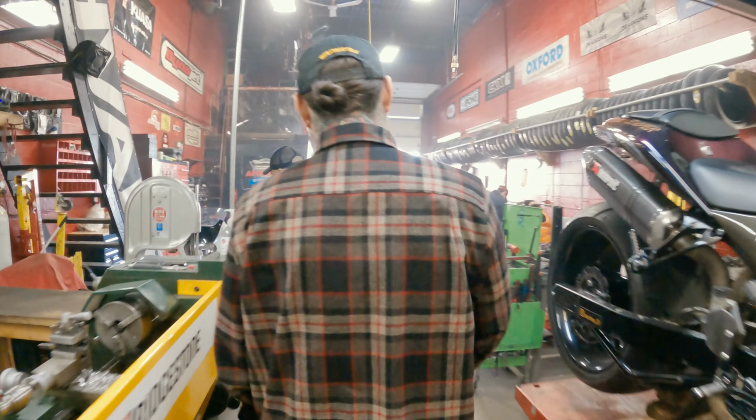And I'm wearing the jacket again. This is like my go-to riding jacket now. Yeah, I feel like it'd be good for it. I haven't ridden in it yet because I haven't been able to ride. Hopefully that'll change. Let's go check out this bike.